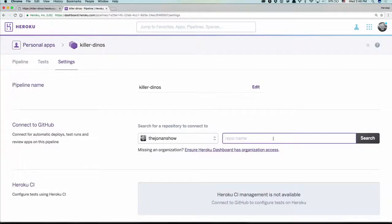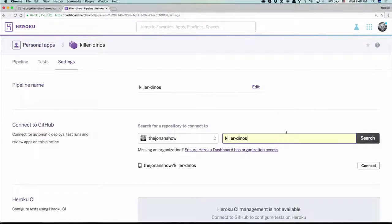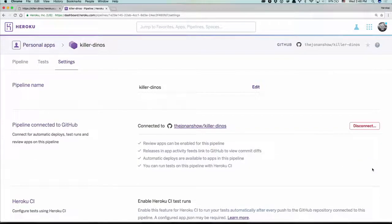So I go back over here, and I type in Killer Dinos. Will I find the application? Let's see. We have a winner. All right, so I'm connecting it. We're connected to GitHub. So I've connected my GitHub repository to my Heroku application and to my two applications on the same pipeline. What does that even get us? Well, let's go check it out.